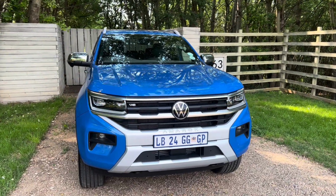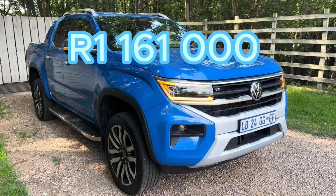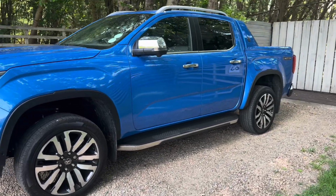So now we've come to the last part of our review, and that is the price. So this Amarok Aventura comes in at just a smidge over 1.1 million rand, which is quite hefty if you ask me, but I do think that it's justified, and I'll tell you why. This car is extremely refined. It is really premium. It really sets itself apart from its rivals in terms of its offering and just how well refined it is. This is truly a premium buggy, and I think it is really playing in a league of its own, hence the premium on its price that it's asking. So if you ask me, that's just over 1.1 million rand. It's extremely well justified.